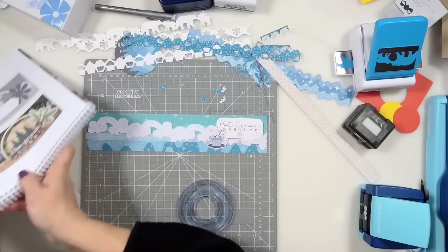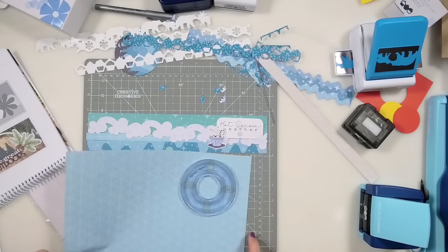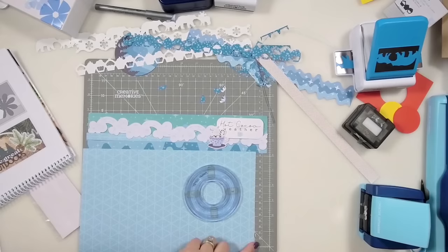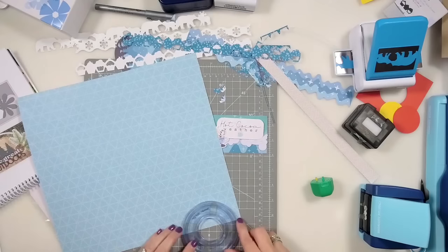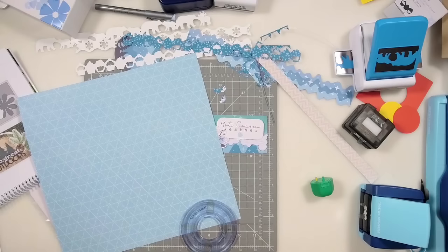Okay, so let's look at this. I'm going to bring in this guy again. Okay. And what's on the back? Oh, it's cute little polar bears on the back. So this is the smallest circle pattern. And I just need an edge on this. So I'm just going to come around here with my red blade. Red cuts closest.